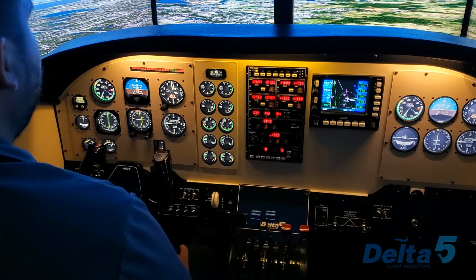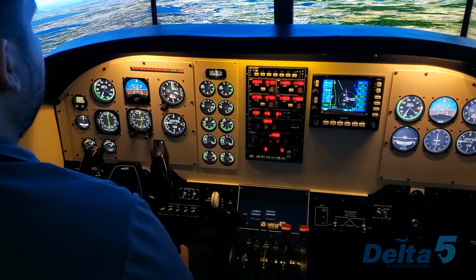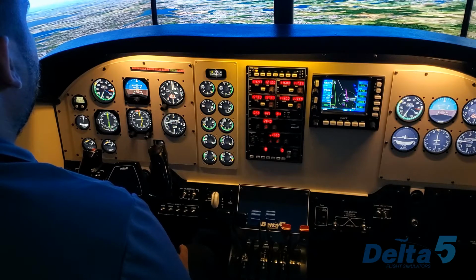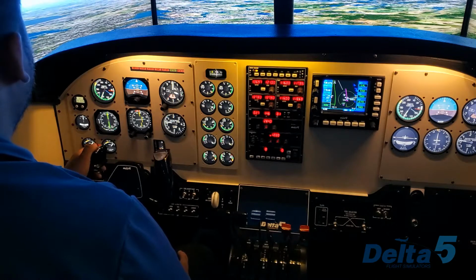So we're currently 3 miles north of the Lakeland VOR, tracking towards the VOR, and as soon as we cross over, we'll make that left turn to the 076 radial.